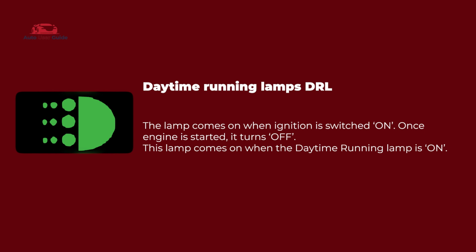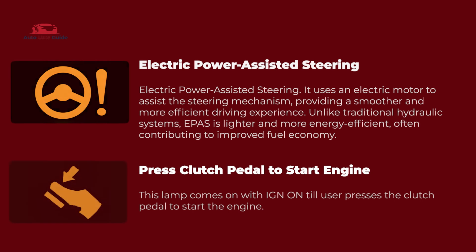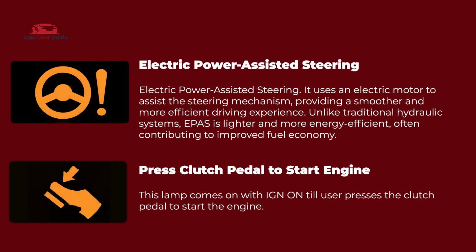daytime running lamps DRL, electric power assisted steering, press clutch pedal to start engine.